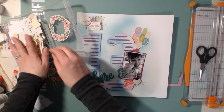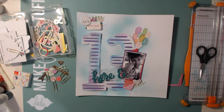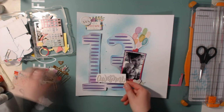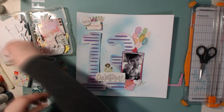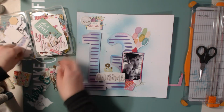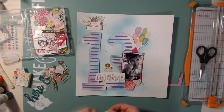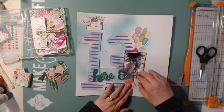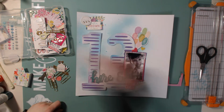I am going to just kind of play and look through all of these ephemera because I feel like I'm missing something still. So here is where you can see I pull out this word "awesome," and I believe that is from Fancy Free? I can't remember. It's one of Paige's collections, but I thought, okay, my title could be "13 and awesome," but I end up just not really liking that, and I just go back to "here and 13." I really love this title.